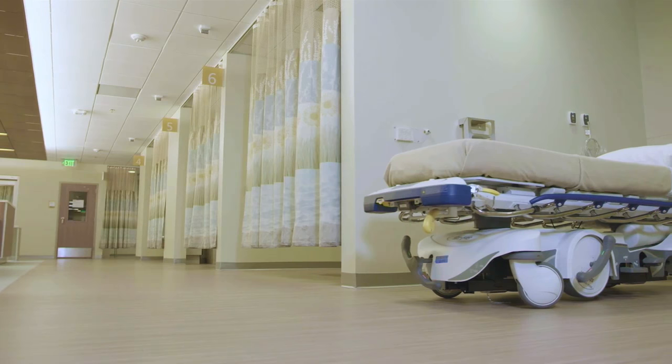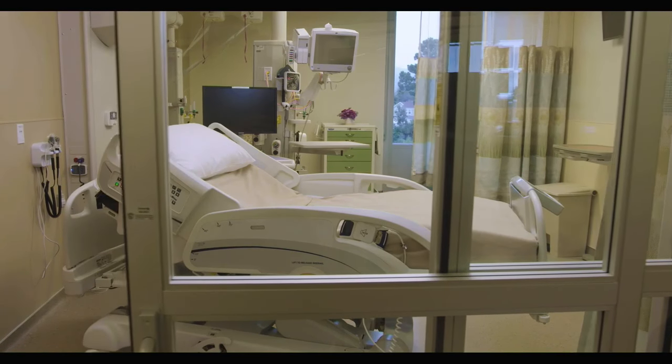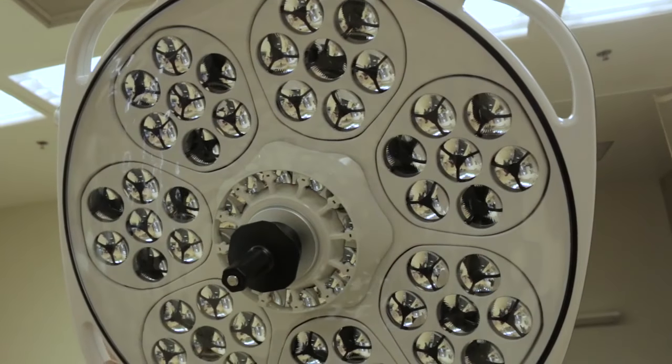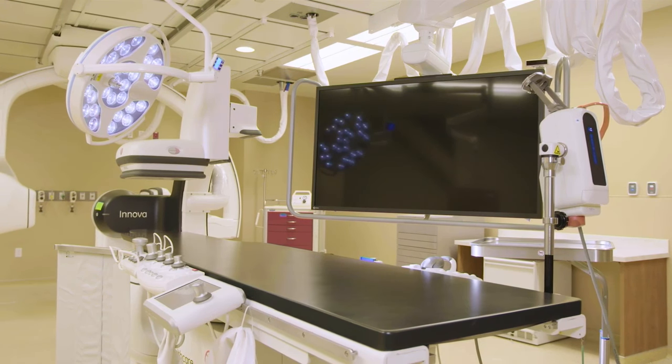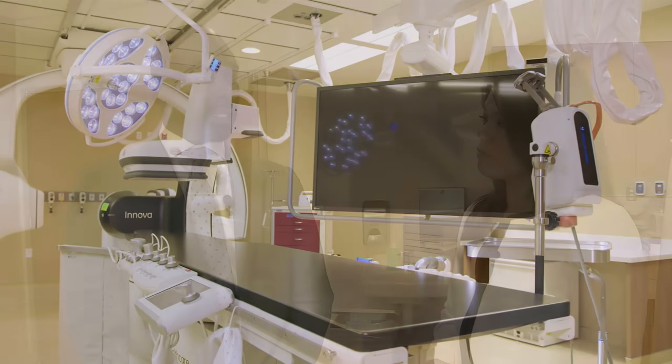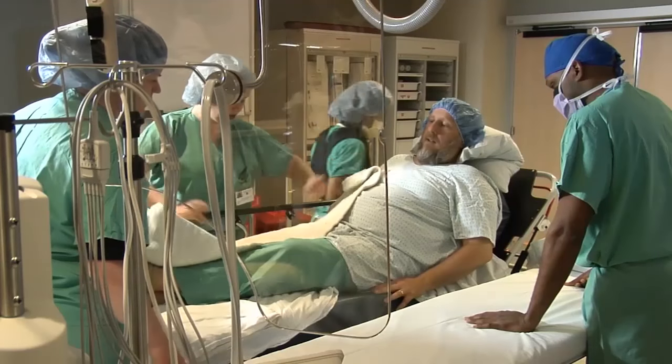Our mission here is caring, healing, teaching, and serving all. And by having this state-of-the-art facility, we can provide a quality of care and a care experience that matches the excellent care that our providers have always given, but for everyone. And the other part is that we teach and provide a lot of training for the medical professionals in this area and throughout the country. This facility allows us to do that even better.